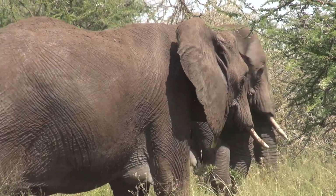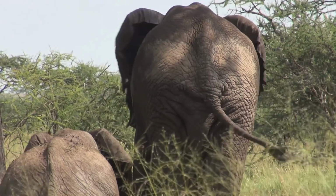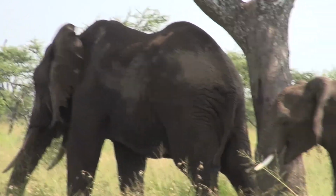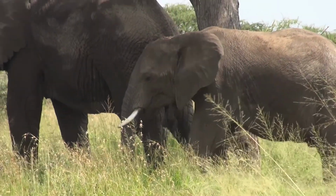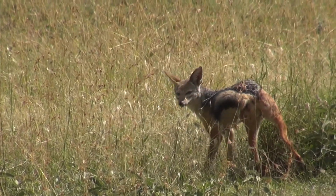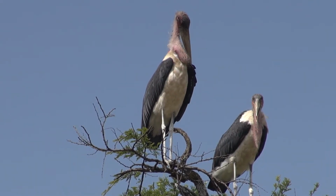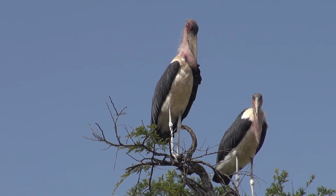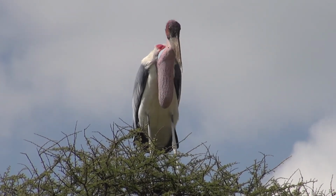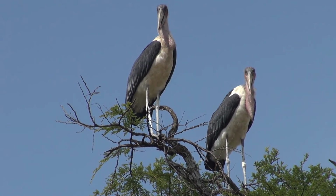The large ears of an African elephant help to reduce body heat. Flapping them creates air currents. The marabou stork is sometimes called the undertaker bird. Cloak-like wings and back, skinny white legs and sometimes a large white mass of hair.